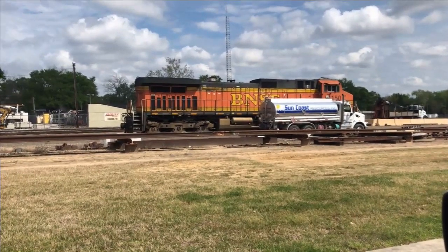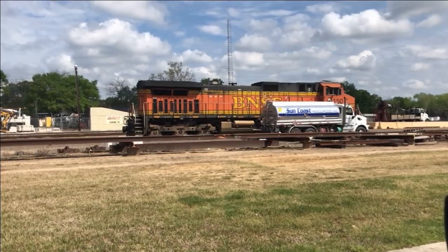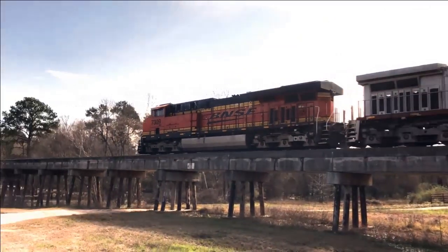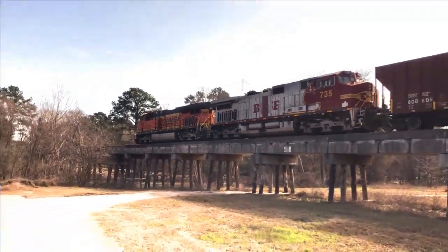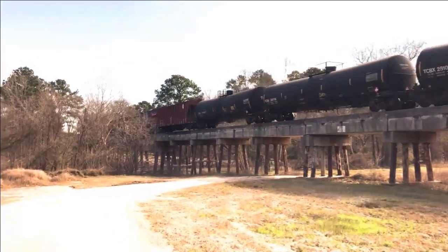Here a tanker truck fuels up engine 6150 at the Conroe yard. Engine 7155 leads a train of empty oil tankers across the San Jacinto River Bridge on the west side of town. Here the line parallels Farm Market Road 2854, then runs west to the town of Montgomery.